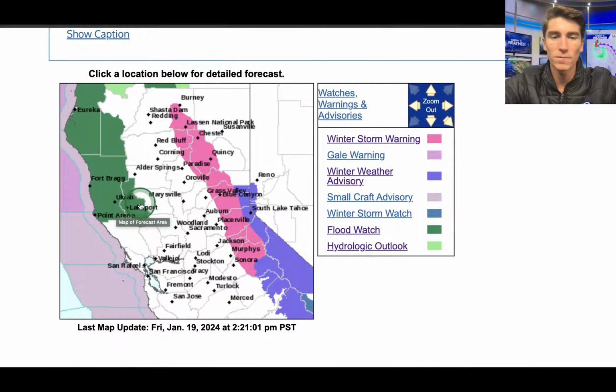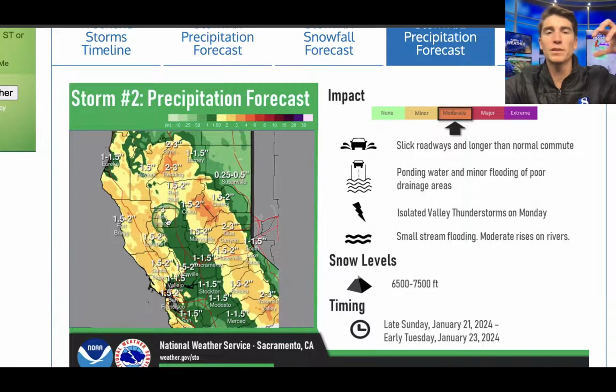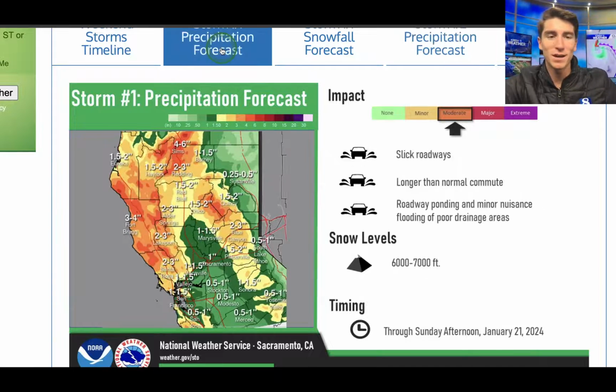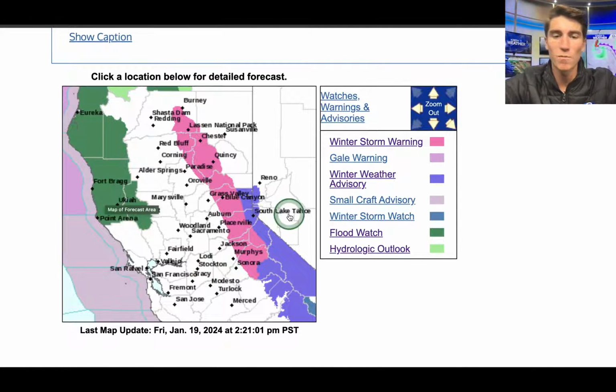Interesting they don't have that for storm number 1 when their precip models were showing more. Oh, maybe it's because more of that rainfall can absorb and it's spread out perhaps over a longer period of time. Whereas when storm number 2 comes around, we're already going to have some saturated soils. We're already going to have some high creeks and rivers because of storm number 1. So that's maybe why they have the flood watch for Sunday through Monday.